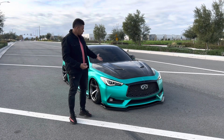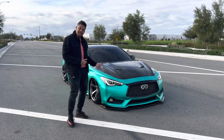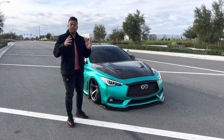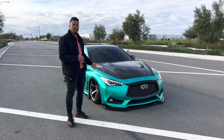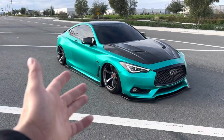But I wanted to see how much money I have actually spent on my Q60 Red Sport. And also keep in mind, this is my daily driver. It is not my crazy race car like the IPL. The IPL is my race car. I want to make that car fast. Whereas this one, I just want to make it look really clean and be a very comfortable daily with a good amount of power.